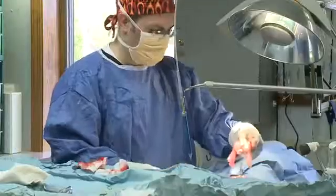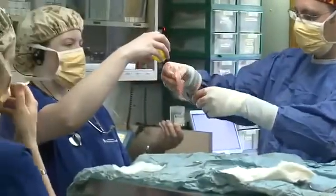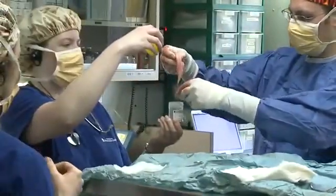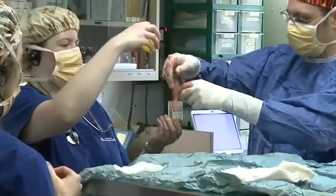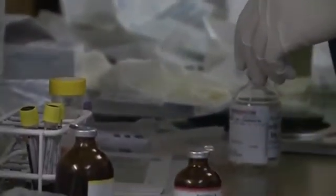We take some fat tissue or adipose tissue from their body. It could be done from the shoulder or from inside the abdomen. And we put it through a process of enzymes and solutions to isolate and release the stem cells that are stored in that fat tissue.